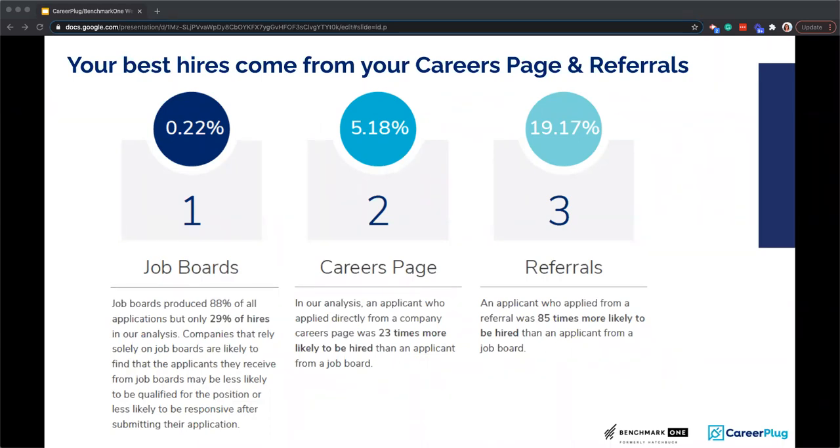It's just more of a volume, a numbers game there. But don't ignore these more niche sources that aren't going to give you as many applicants, but the quality can be really impactful, and why you should put energy into curating your employment brand.